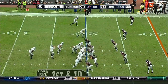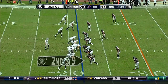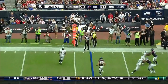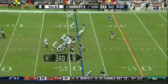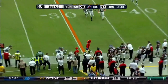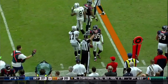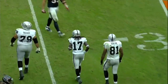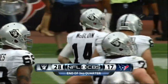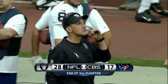Reese in the pistol with McGloin. Marcel Reese. They ran and Reese too high. The snap on the Wildcat last time. 3rd and 9. McGloin buying time, and he'll be connecting with receiver Denarius Moore. The coverage by Joseph, but shy of the first down. Picks up 6. And that concludes the third quarter. Raiders on top. You're watching the NFL on CBS.